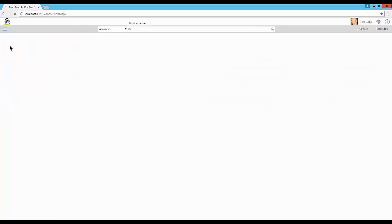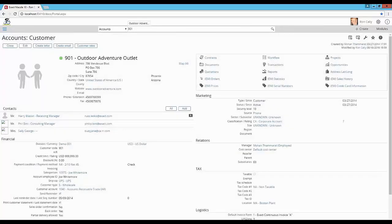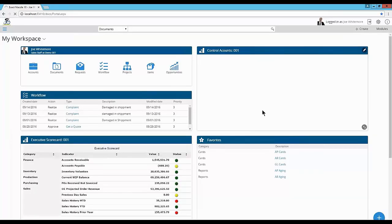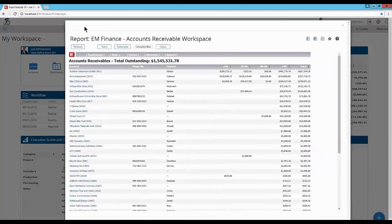So the final piece I want to take a look at here, we're going to log in as our finance person. And we're going to use the workflow pieces to take a look at capturing data related to collections. Now again, we could automate a lot of pieces with collections and send out statements and reminders. In this case, we're going to look at a simple example of just looking at our AR aging, and we're going to drill down into a particular customer here, and we're going to see all their outstanding invoices.